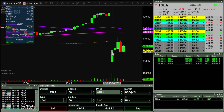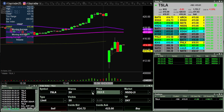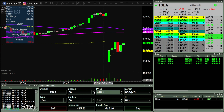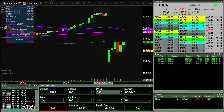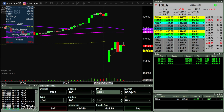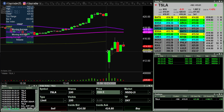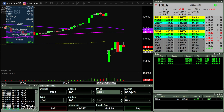And at this point, I still think it's a rational thought that this thing could get down to the 413.50 mark and break down through there. Or else this thing's going to go up over 416, and I'll be taking a loss on these final 100 shares. So using a mental stop there. Yeah, 413.50.